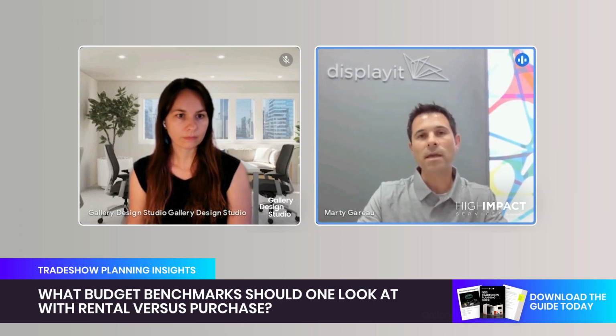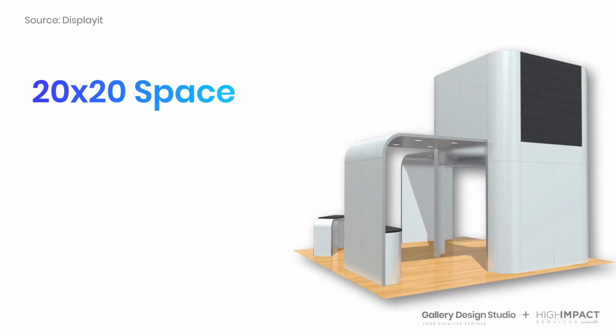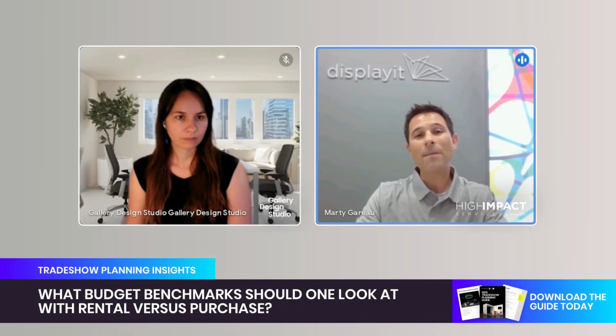When you get into the turnkey solutions where you're hiring someone to install a frame and graphics and flooring, a 10 by 10 space can start at $15,000. An average 20 by 20 space could be $25,000 to $35,000 all in. And that also does not include additional show services that you need to purchase from the general contractor, such as any electrical, any drayage, any rigging, or internet packages.